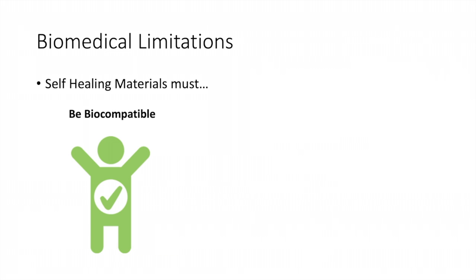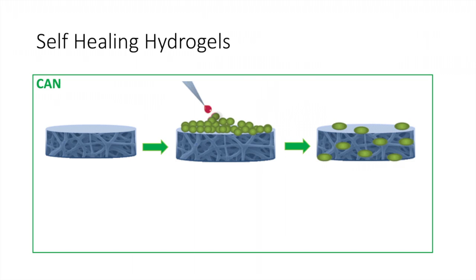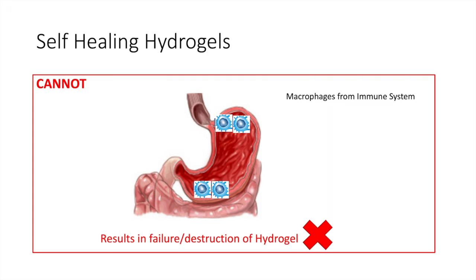On the topic of biomedical applications and limitations, it is extremely difficult to produce self-healing materials that are both biocompatible and able to retain their mechanical properties. For example, self-healing hydrogels are able to self-regenerate into a viable scaffold that promotes tissue remodeling ex vivo. The material is unable to successfully integrate into the surrounding tissues without exciting an inflammatory response. This means that even under gentle daily movement, the material would be much more likely to fracture.